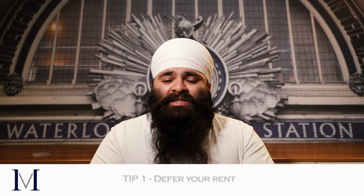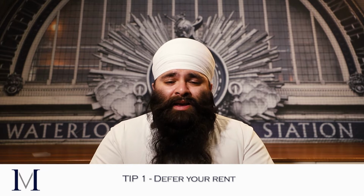Tip number 1 is defer your rent. What that means is you are not asking for the rent to be voided or anything like that. You're simply saying that, okay, for now you can't pay the full amount of rent, so we'll go back to paying a small portion, and the remaining amount which has not been paid, you can then pay maybe in the later stages of the year. So you defer the rent and take it in installments at a later date with your tenant. Make it clear to the tenant that you will be having to pay this back to me at some point in the future.